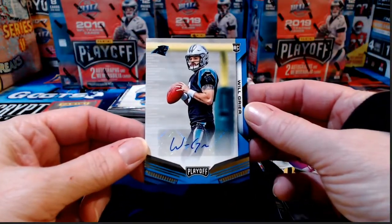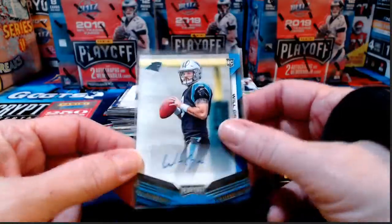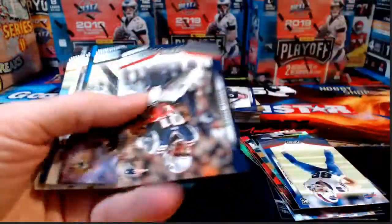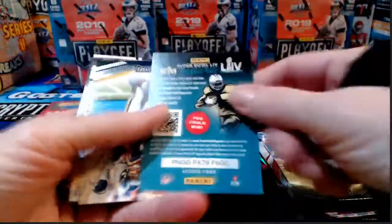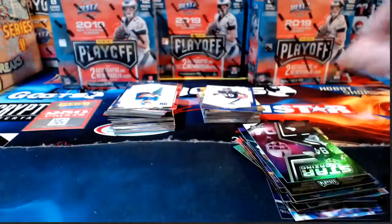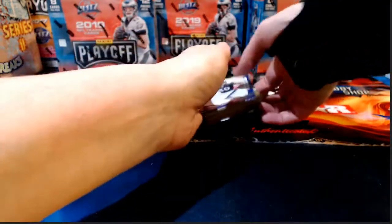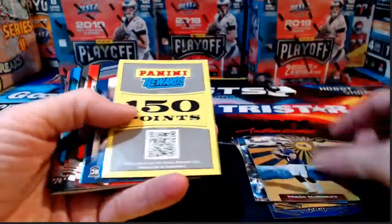How about Will Grier for the Carolina Panthers? I think we hit him in the first half too, now that you mention it. But nice to see him tonight as well with an autograph. And this is numbered to 99, Redskins, Josh Norman, with a little first down. Yeah, see, I thought you'd like that, Will Grier. Oh, man, more points cards.